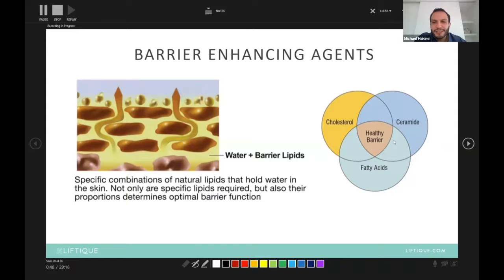Now, something that's not in this slide, but you might see it in your skincare line, is niacin. Niacin, niacinamide, these are vitamin B3 derivatives. They are important in the pathway in your skin that makes ceramide and cholesterol. So if you see niacin in your skincare line, it falls into the same category of barrier enhancing agent because it's involved in a pathway that helps your body make these three components.